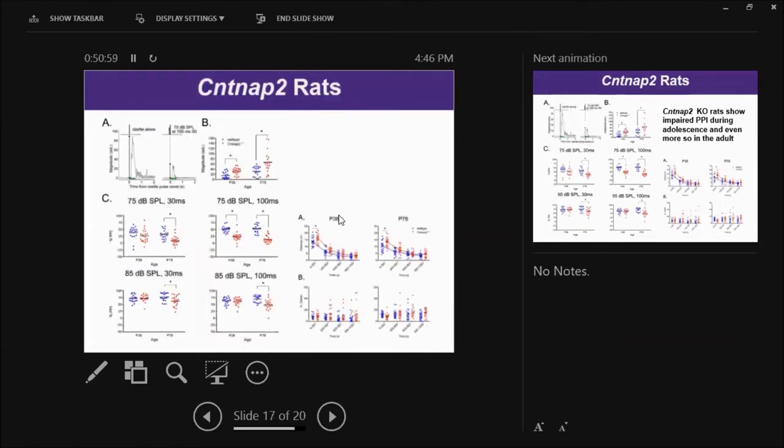We also look at prepulse inhibition. That's a very busy slide. But the take-home message is, this is the amount of inhibition for different types of prepulses. We have four different types of prepulses. We have 75 decibel, 30 milliseconds before the startle, 75 decibel, 100 milliseconds before startle, and then 85 decibel, 30 milliseconds. And we do see disruption in all of them in the adult. Here, there's less inhibition, so the amount of inhibition that is plotted is lower in the catnap. In the young animals, not so much. We see the trends, but it's not as marked as it is in the adult.